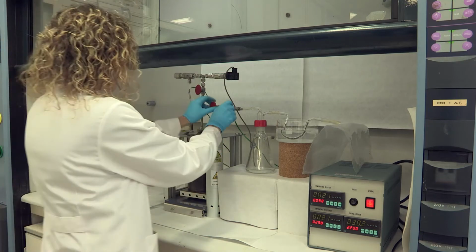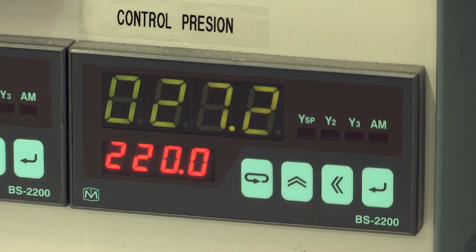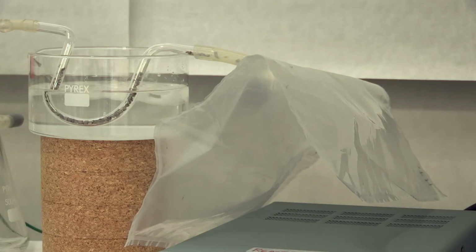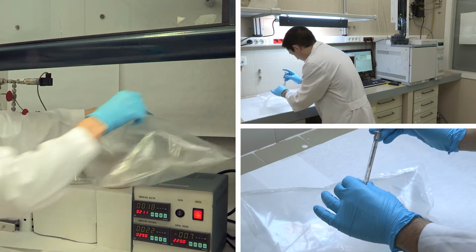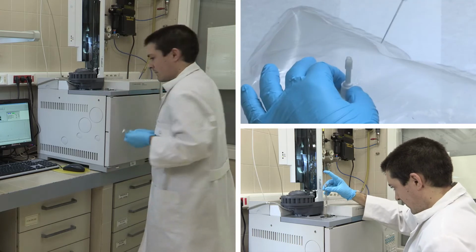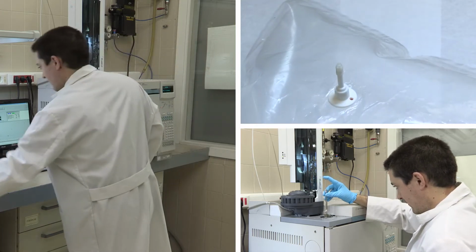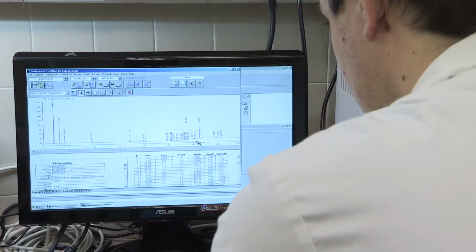HTL technology has been previously developed for lab-scale batch processes and applied to wet biomass, mainly microalgae. Nevertheless, it is still being developed for different residues in a large continuous way. Moreover, no commercial process with ABP residues is being operated to this date.